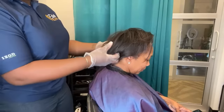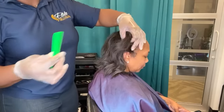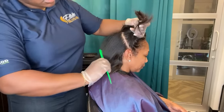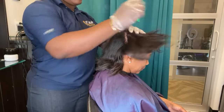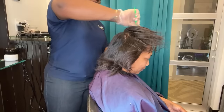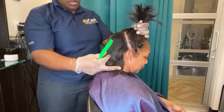All right. So she gets her hair relaxed every 8 weeks. You guys are just seeing the whole process today. Her relaxer, we definitely only do the new growth. If you guys can tell, her hair is nice and straight. Okay, she has a good density.